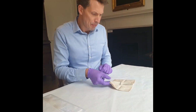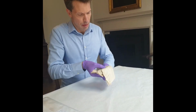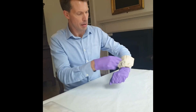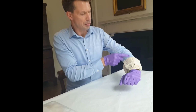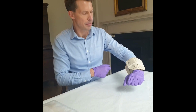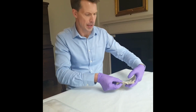But the idea would have been that they would have been worn like this on your shirt. So effectively, you would have had your cufflinks there, they would have reached over your shirt, and they would have protected the first 5 inches or so of your shirt that way. So that's how cuffs would have been used in the 18th century.